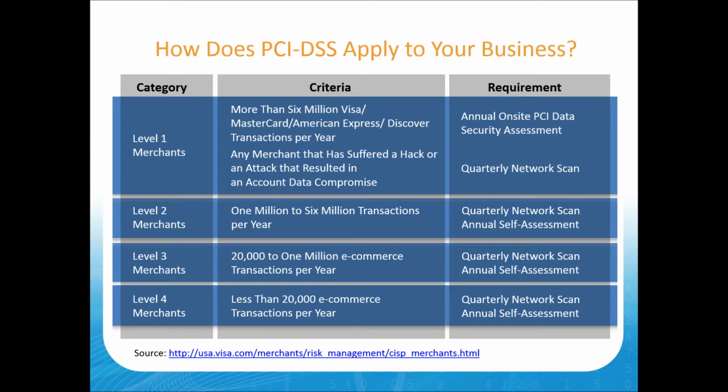These audits are not cheap. And if it's an audit that's being required by the card industry or by your payment processor, it's going to be expensive. So you want to make sure to keep yourself out of that level 1 category if you possibly can, so that you're not required to have annual on-site audits.